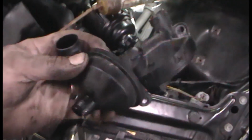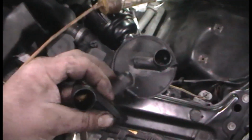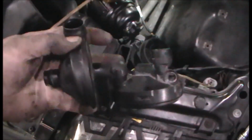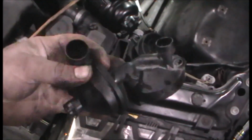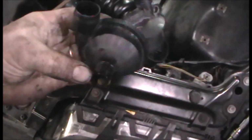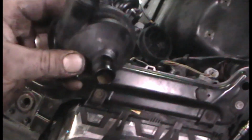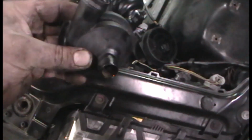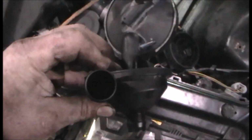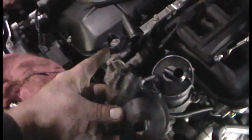and from what I could tell, it's kind of like a diaphragm, almost like a back pressure transducer type thing with the old EGR valves, where you have an intake vacuum source here. This one here is the oil separator and return. You can see the gunk in it, and this one here is the big one that goes back up to the valve cover.